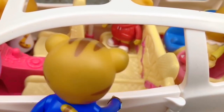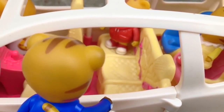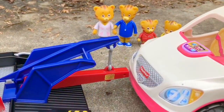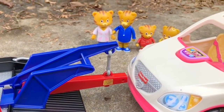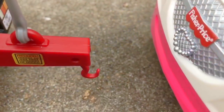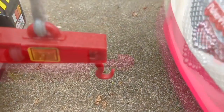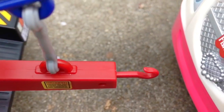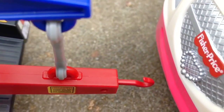Okay, kids, Mom, Tiger, did you hear that? Everyone needs to get out of the vehicle and we'll stand to the side. Baby Margaret, I'll help you get out. Daniel and his family stand far away from the tow truck and their car. They watch as the tow truck hooks onto their vehicle with a big red hook.